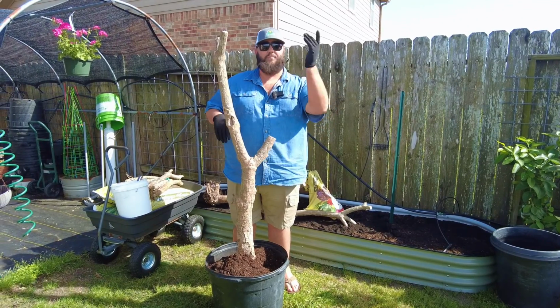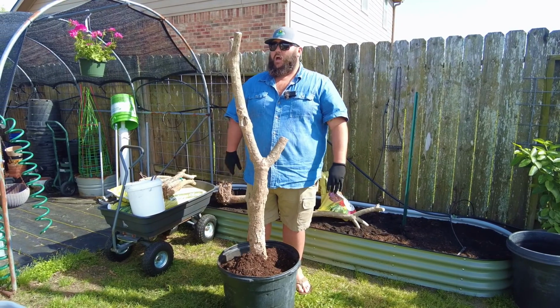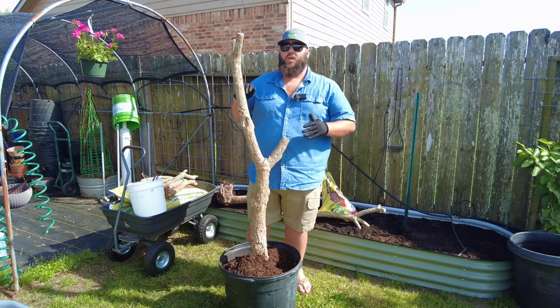Contrary to what you might think, plumerias are actually native to Mexico. They're not native to like Malaysia or Thailand or wherever. They're native to Mexico. So these are really, really cool. A lot of people grow these in their flower beds.